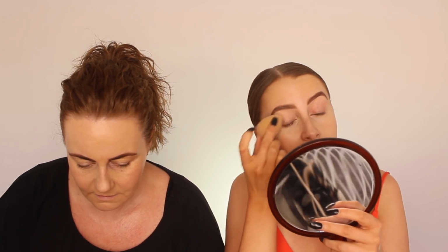Dad didn't make me a good makeup bag, so I'm not as fortunate as one to have one. And Dad's gonna come in and go, see, you look really nice. Come in.